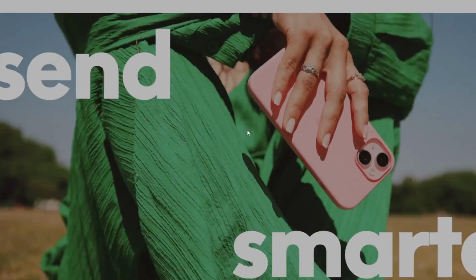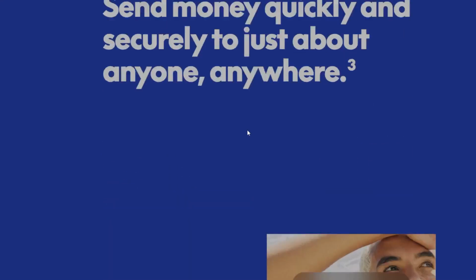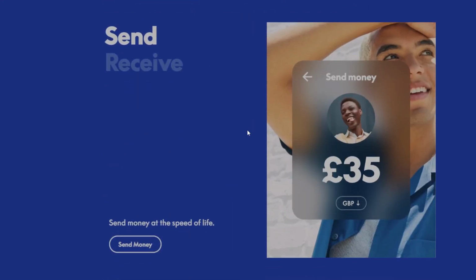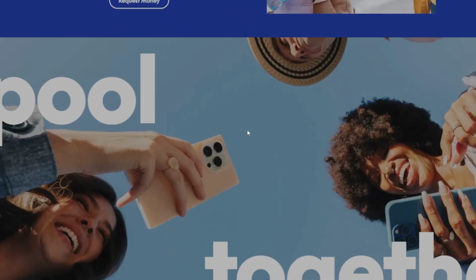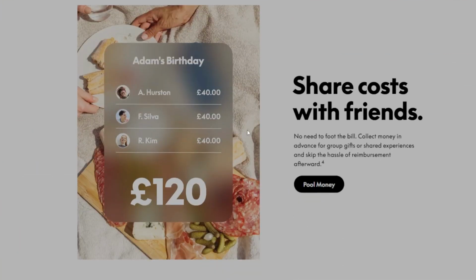If it's marked as unclaimed or pending, the sender might have used an email address that's not yet linked to a PayPal account. In this case, you will receive an email with instructions to create an account or link that email. Once your account is set up or linked, the money will automatically appear in your PayPal balance.